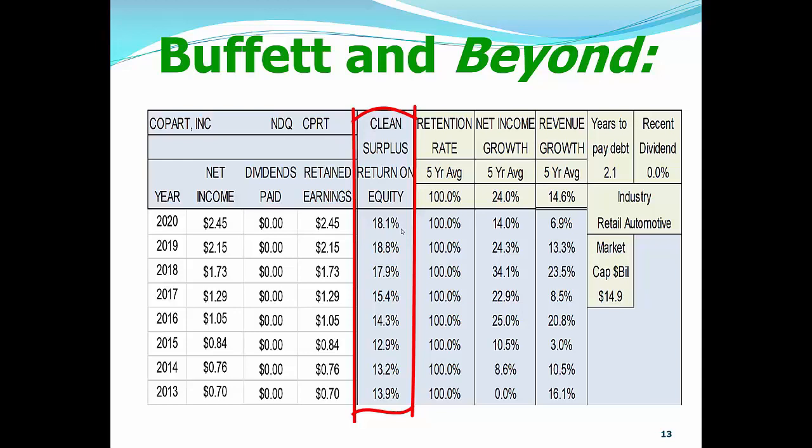And when you equate the clean surplus ROE to your bank account, the average stock bank account, or S&P bank account, as we like to call it, of 13.5%, and Copart, which has a different twist, online auctions, than does AutoZone and O'Reilly. But you can see this ROE is rising, so the market likes a rising ROE. Now, what does this mean?